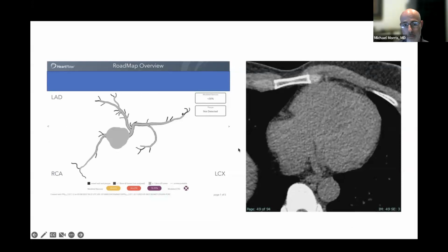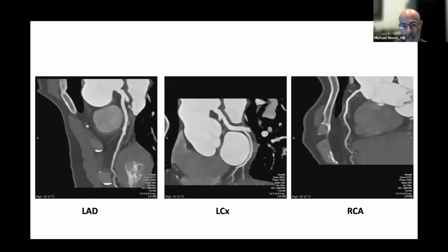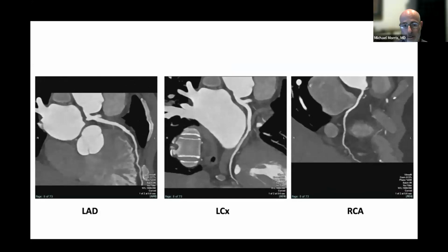Calcium score is zero. My next step then would be to just review the MPRs. I don't even bother pulling up our post-processing software. I don't spend time having to load it and enter the patient information. I look here just to verify that there's no disease present, again, because we're still the primary readers. RoadMap is a tool to assist us, an adjunctive tool, but again, we maintain primary responsibility. And then I sign off the report. So in 90 seconds or 2 minutes, I'm done with this coronary CTA and can move on to the next study.